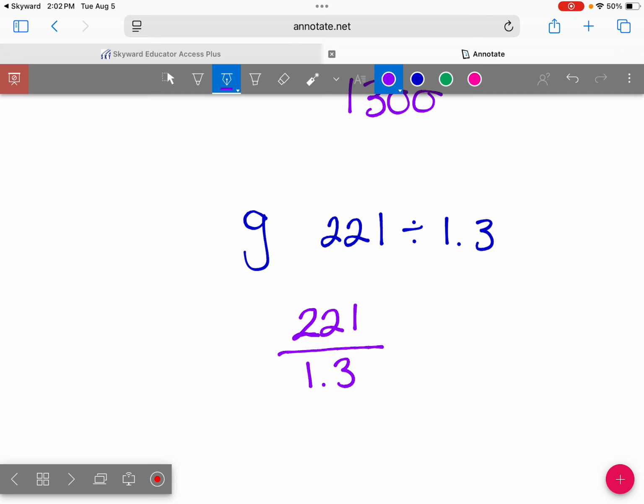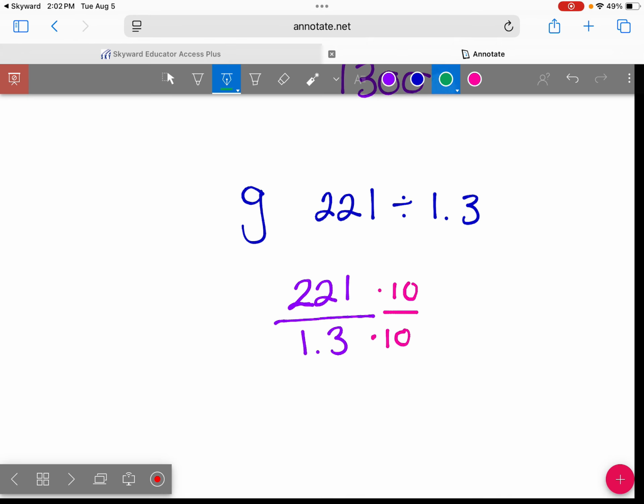So if I want to make this 1.3 be a 13, what would it need to multiply by? How do I get from 1.3 to 13? Move the decimal to the right one. How do we do that math-wise? Times 10. If I take this guy times 10, I'm still at exactly the same fraction. As long as I do the same thing, top and bottom, we can totally do that. That is one way to look at this.